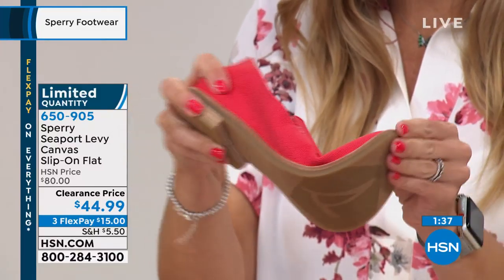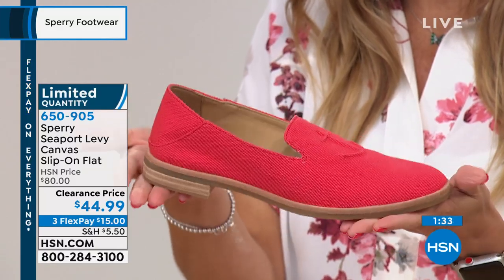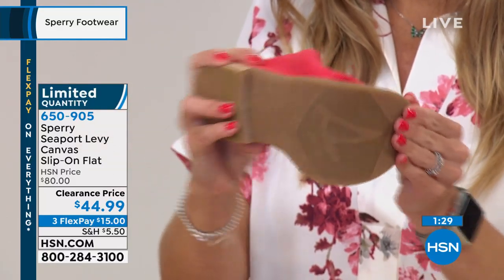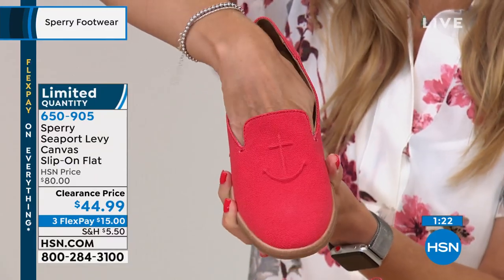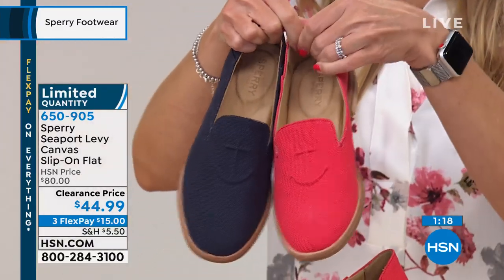And these actually are pretty darn flexible as well, considering they're a flat slip-on shoe. You might see them and think they don't bend, but they really do. I feel like there's a lot of shoes in the marketplace that look really, really cute, but then you put them on and you can't last for very long in them, which is so tragic. So I think the fact that these aren't like that at all.